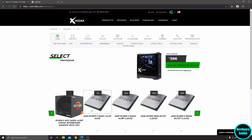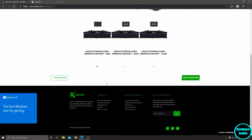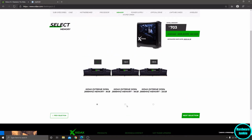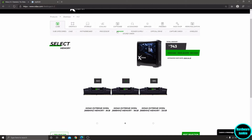Alright, so the CPU we're going to be going with, in terms of all of them, none of them are really great pricing, but we are going to go with the 3600 just because it is pretty much a staple of CPUs nowadays, but that brings us up to $703. So our budget's getting a little bit crowded here. Now, in terms of memory, I do want at least 16 gigs. 16 gigs is where we're at, and I think that's pretty much the staple for $1,000 PCs is 16 gigs of RAM.